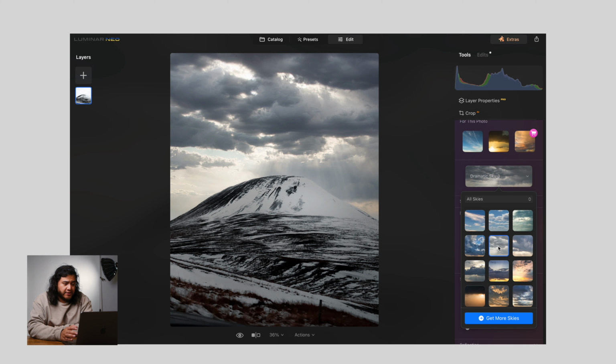So I think this is a pretty good example here. This really blown out white sky. I shot this on my X100V. I think I had the ND filter up, but again, it was overcast, super cloudy, super bright white light. So let's go ahead and see what Luminar can do.